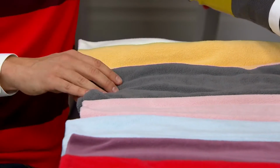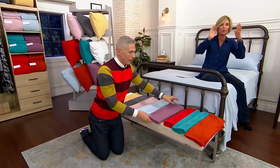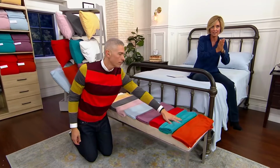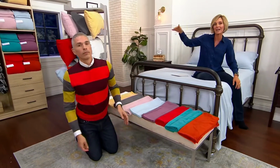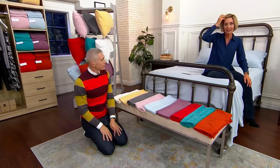Alberti and I present all the sheets. Yes. We are sheet snobs, self-proclaimed. And this price is crazy. So we have it all the way from a twin, and also twin XL, all the way up to a California King. So full, queen, king, California King, everything in between. Yep. And here's your color choices.